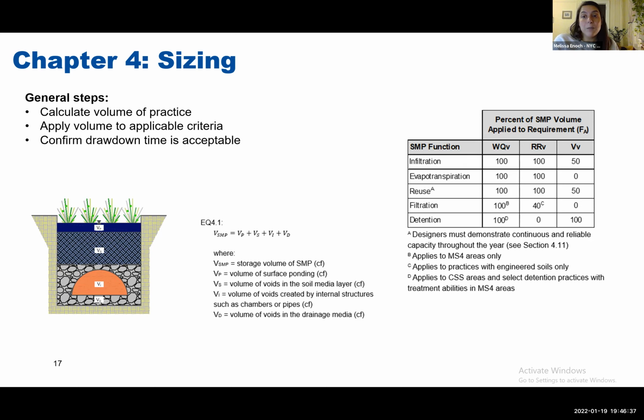And then you get 50% towards your detention, your sewer operations criteria, which is pretty huge. And today you can maybe demonstrate a very minor credit, but you're not getting much. So you can reduce the volume you need for detention by 50% if you're able to implement an infiltration practice. So we're really trying to incentivize that and get people to do this because it's really important for us.